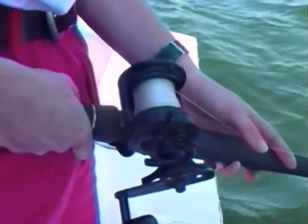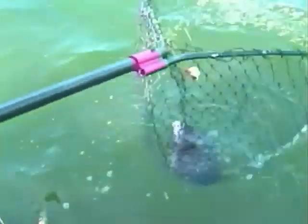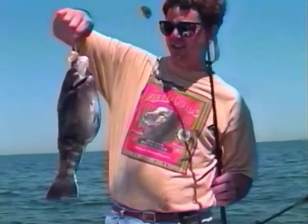Again, we were targeting tautog. And this time, Donald Bostick showed us how. Go eat, Kate. You want me to go eat some more? Oh, that's a nice one. Is this a keeper? Yes. Female. Wait a minute.